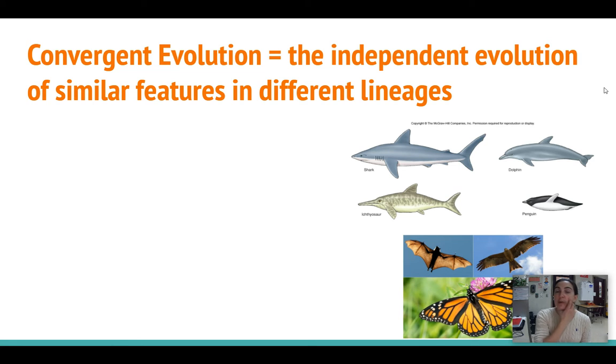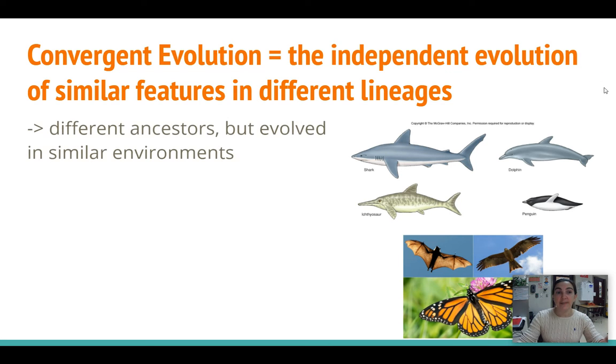So these lizards in the Caribbean give us a good example of what's called convergent evolution. It's when similar traits evolve in different lineages, in different groups of organisms, independently, meaning they're not actually closely related. They just evolve those similar body features and adaptations because of the environment that they're found in.